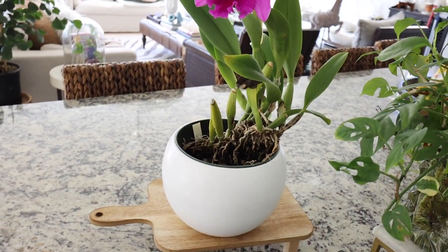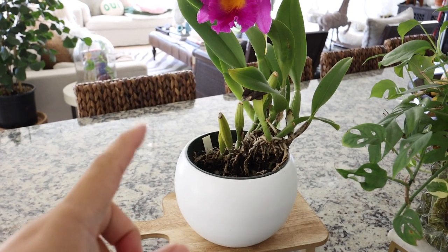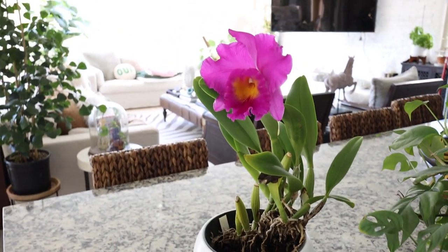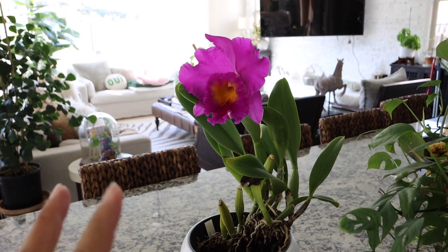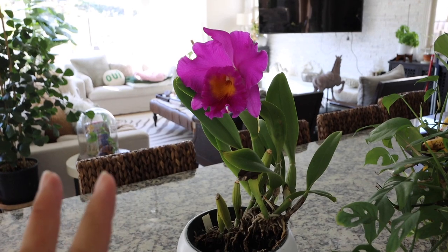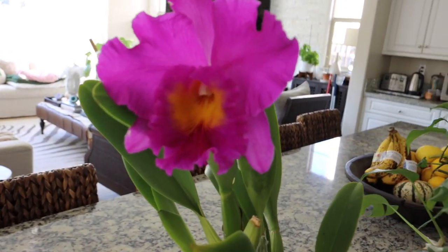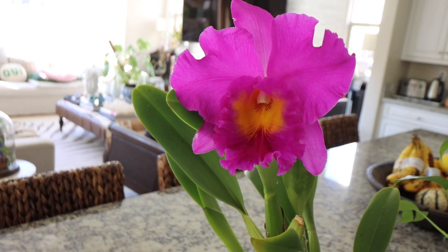It's so hard to find these. I only ever found it at, was it Home Depot? I think it was Home Depot. And I found two of them and I bought them. But the other one died. That was a few years ago. Look how pretty. So gorgeous. I'm obsessed with that thing.